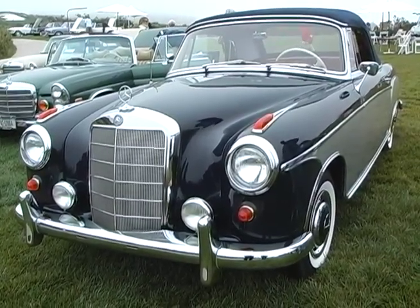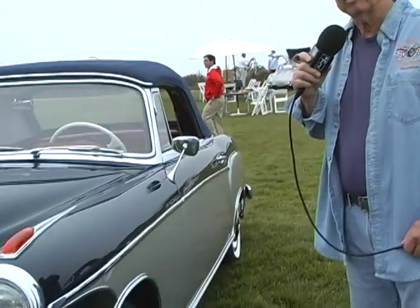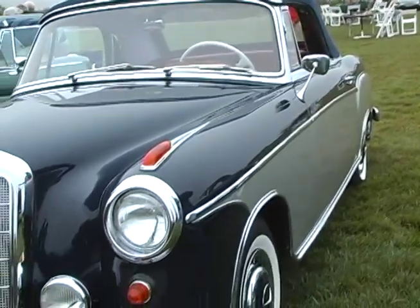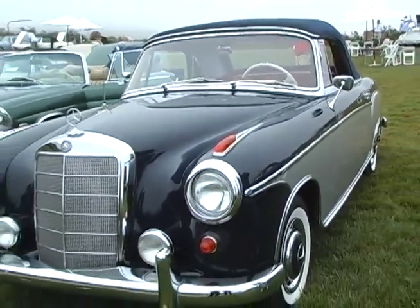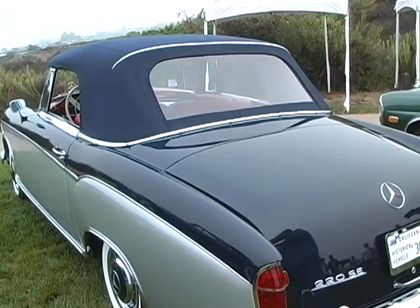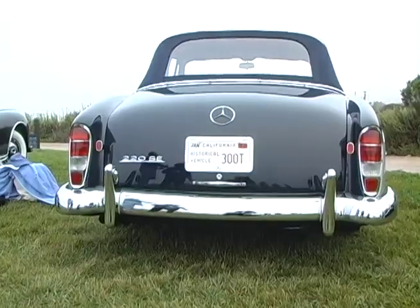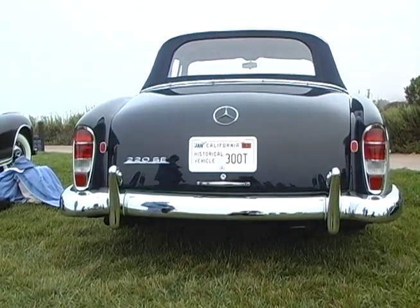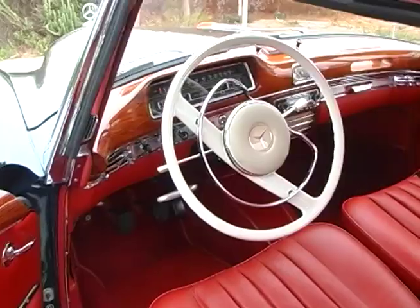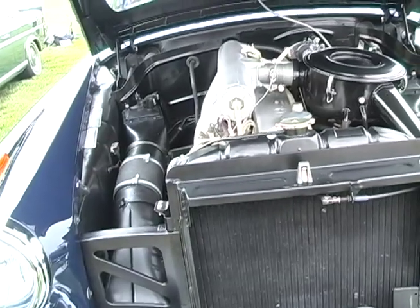Sure. What you're looking at is a car I've had about 2 years, and I bought it from the original owner, the family. The mother owned it. The daughter, when the mother passed away, got it, and it was restored in the mid-90s, but they didn't do a very good job, so we had to virtually take it down to the metal and do it all over again, and that includes the paintwork, the interior, the engine compartment, the engine, everything.